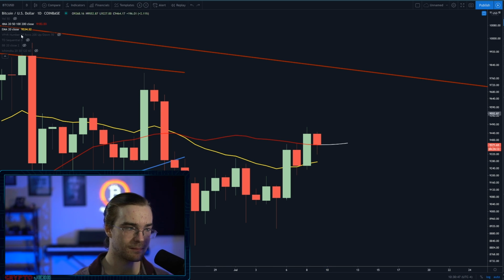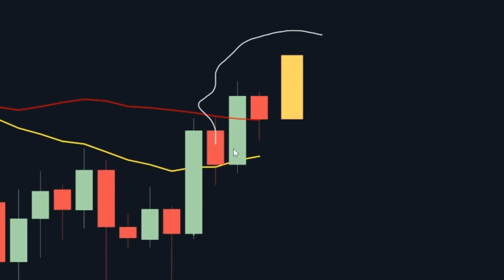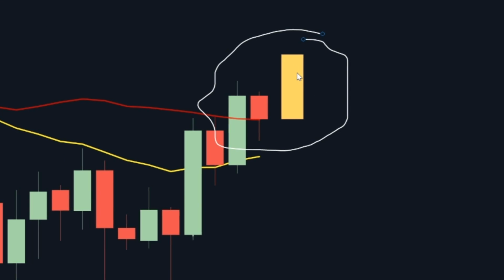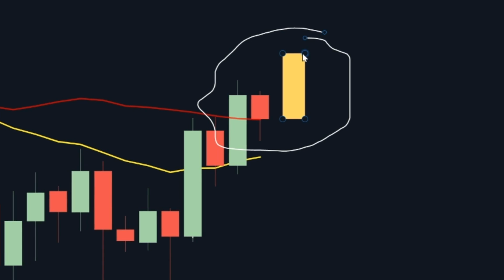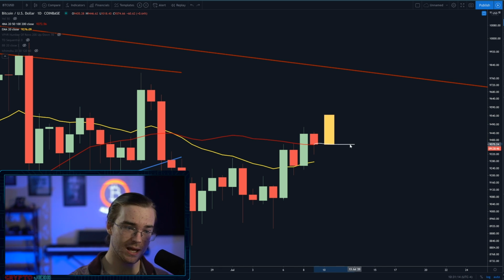I think we're going to see something like this. I think we're about to see some kind of candlestick like this green candlestick that you can see here, whatever color that is. I'm colorblind. It looks close enough to me. I think we're going to see some kind of candlestick like this form in the next couple of days, if and only if Bitcoin can hold that 50 daily SMA. If we break below that, of course, that's a different story, but I think we're going to hold it.